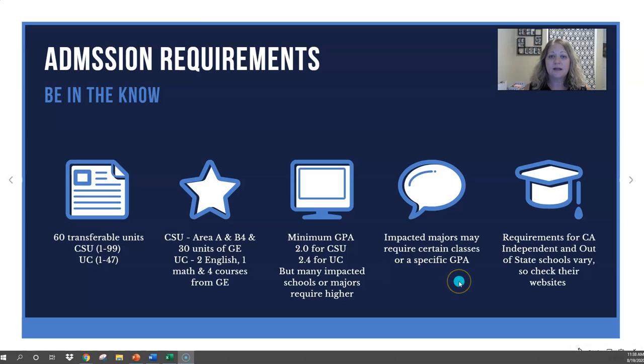If you're considering a California independent or an out-of-state campus, their requirements vary, so you would want to do that research on their website, contact them, and then also meet with an SRJC counselor and we can help you through that process.